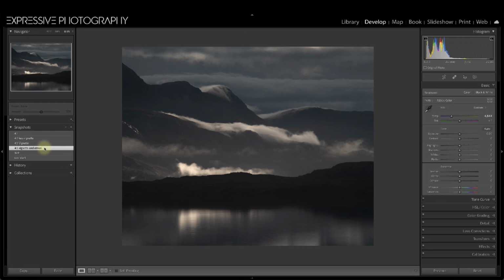And the beauty of being able to do that is to be able to flip between the two snapshots and see the impact of those adjustments as we're going along. And it gives you a really good feel in terms of, is that too much? Is it not enough? Could I go more? Could I go less? Because what we're in here is a completely non-destructive environment.